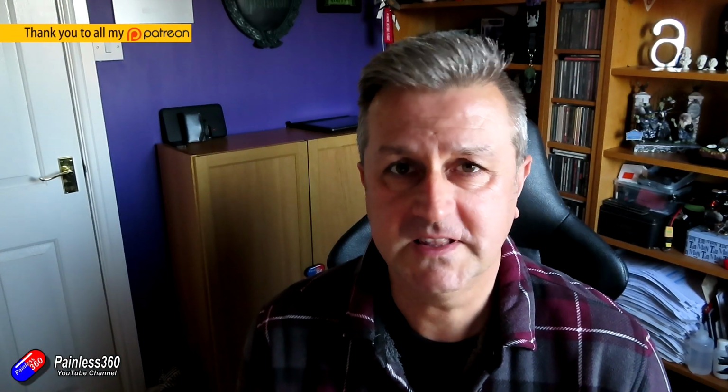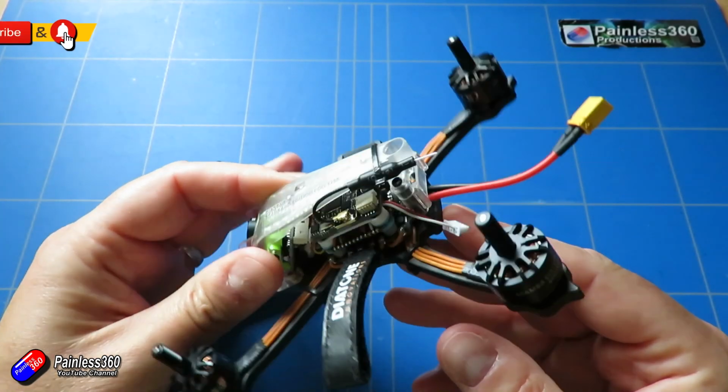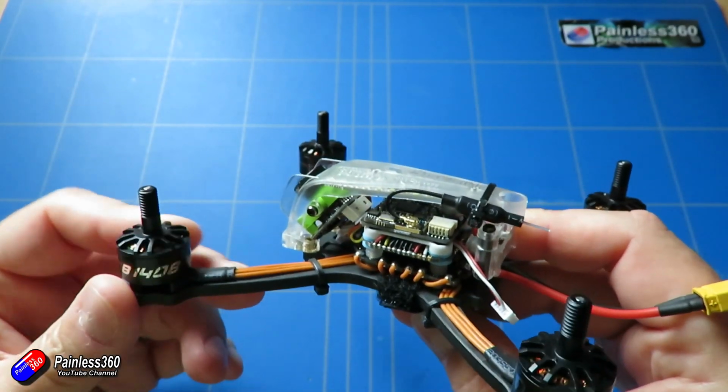This one is for this little quadcopter here. This is one I reviewed a little while ago. This is the Eachine ER349SX. Great little name. Now it's a nice little quad, but it needs to find a new home.